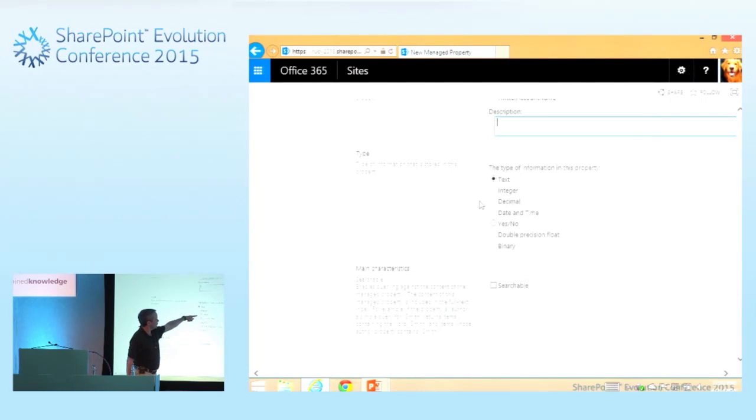But you'll notice that integer, decimal, date, time, yes, no, double, those are all grayed out. The only thing I can select here is text, because the only new kinds of managed properties I can create are text or yes, no. I can't create any others. I have to reassign them. I'll show you that in just a sec.